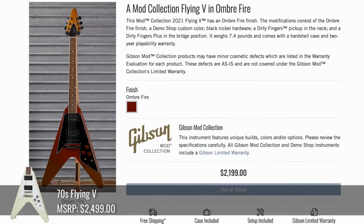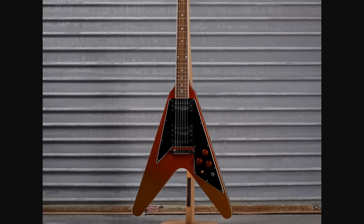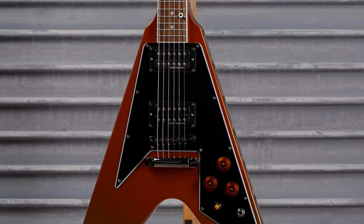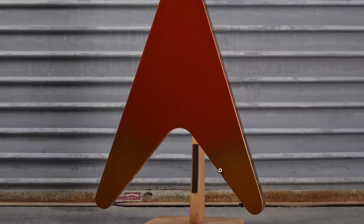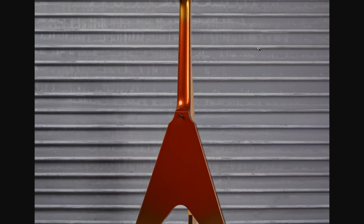Next up, we've got Ombre Fire. Haven't we already seen this one or something so similar to it? I'm not sure, but it appears to have a color changing effect, or it's like a fade. So you've got gold right here, gold at the top, and then more of an orange color here. You've got Dirty Fingers pickups in here, so it's definitely very 70s influenced. And then, okay, you look on the back and you can confirm what I was just seeing. The gold tips with the headstock, and they did a little bit of a burst job.